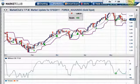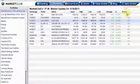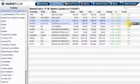which is going to be crude oil. Crude oil is a big winner today, and you can see right now our crude oil has gone to plus 80. Actually, yesterday that was at plus 55, so a big move there.